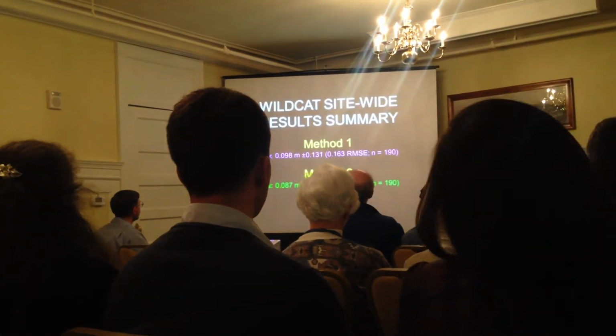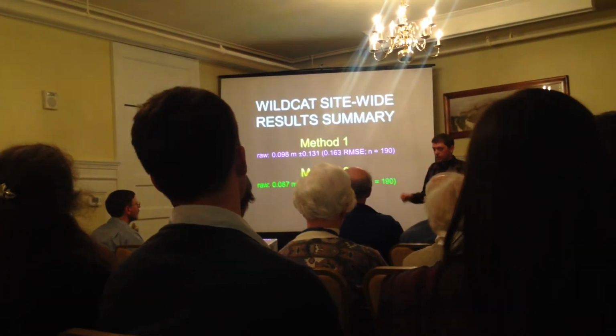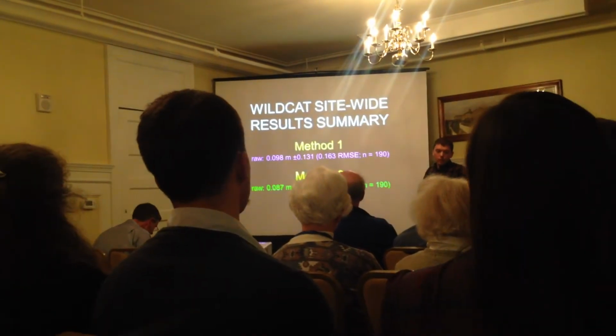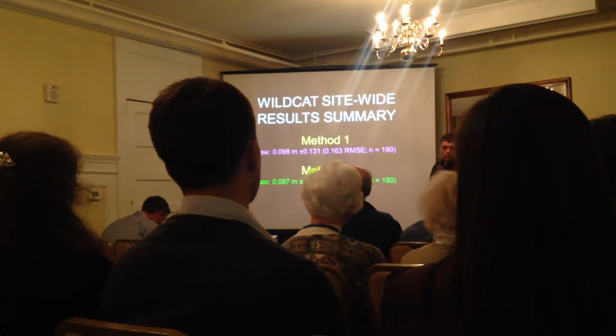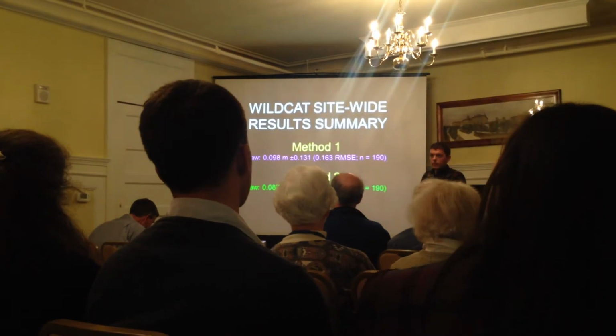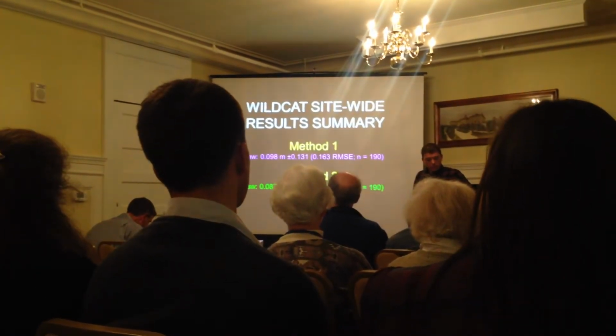If we take all the points that we measured with the total station and the drone within this survey, which is 190, we find that method 1 has a 9.8 centimeter offset higher than the total station survey results. And then method 2 is measuring elevations about 8.7 centimeters higher than the total station.